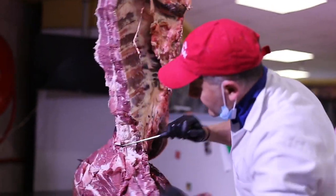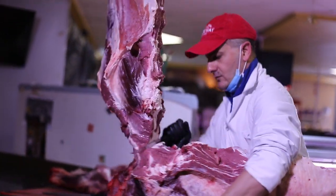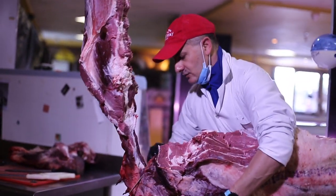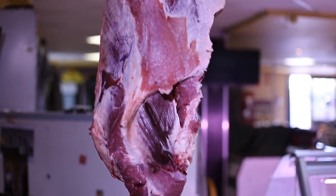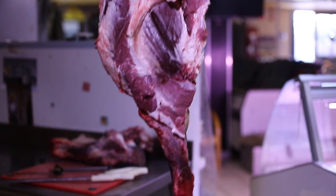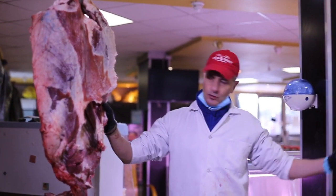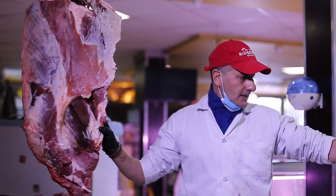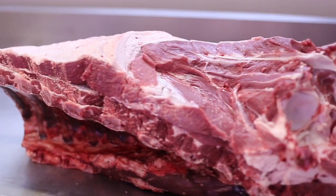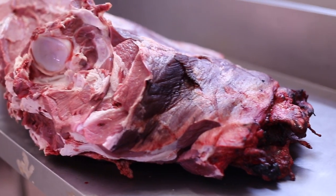Now we're just going to cut the chuck off. We're going to grab it like this, make sure it doesn't fall on the floor. Cut straight through the meat. So what we've just done is we've separated the forequarter into two parts. This is the brisket and the short rib. And on that part we kept the neck and the chuck.